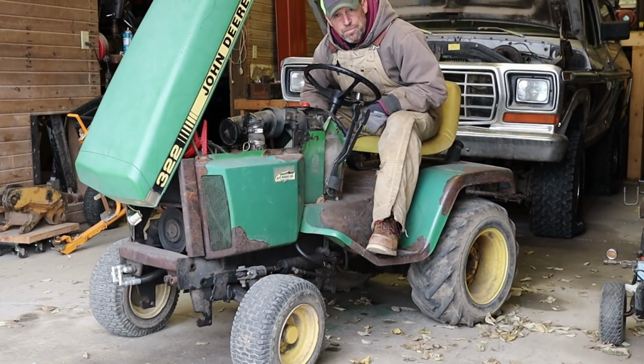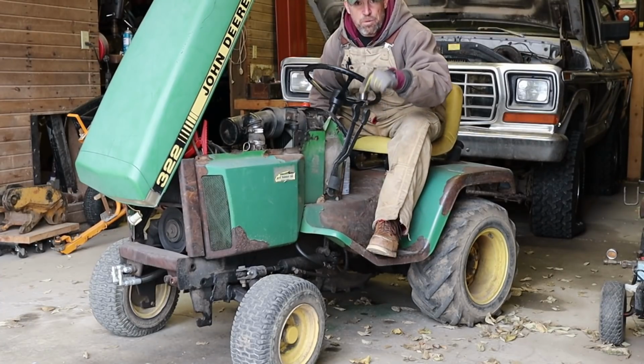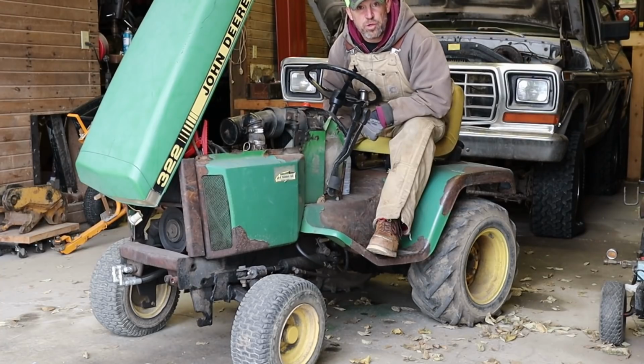I picked this tractor up a couple months ago from a cousin of mine. He bought one and I bought one from the same person that owned Bill. This is Bill's brother. I don't even know what I'm going to do with this thing yet.